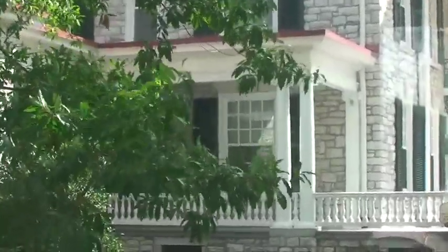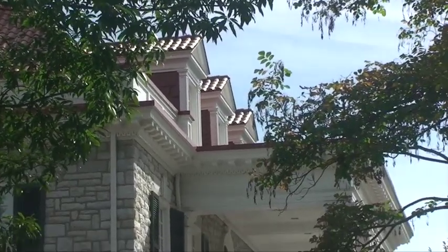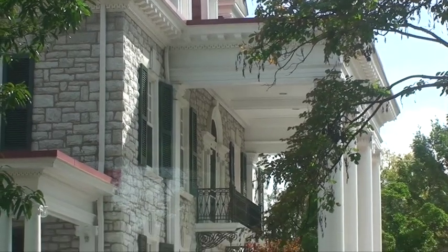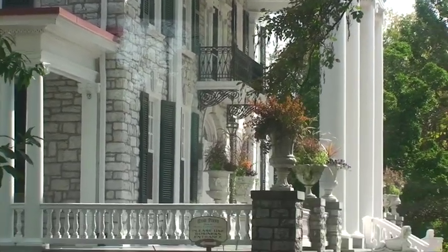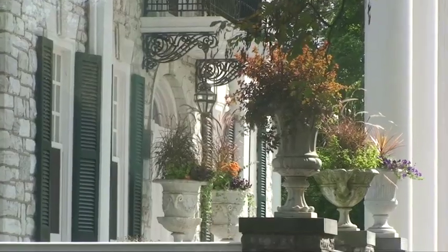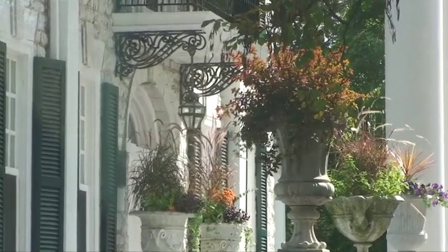It's called High Point Mansion because of its location. It's a colonial revival style mansion, and it was completed in 1908. Now, let me just tell you, he paid a pretty penny for this house back in 1908. $53,000. He grew up very strict Mennonite, so spending that much money on a house was probably a stretch.